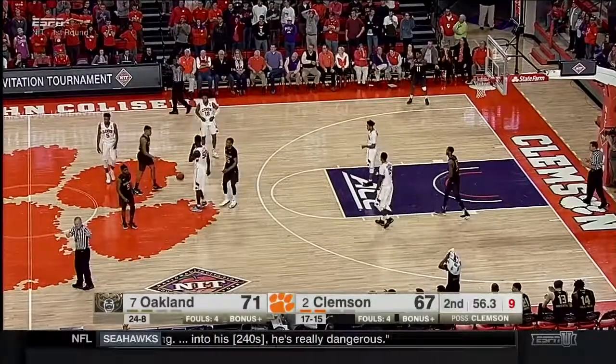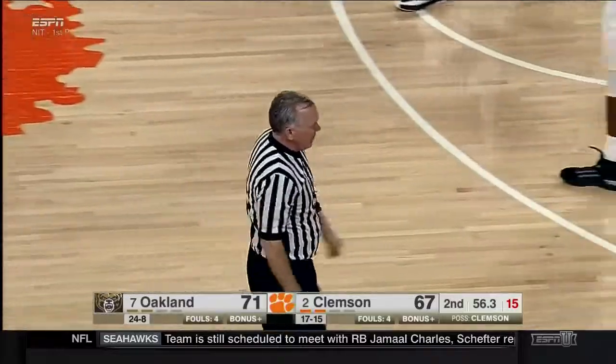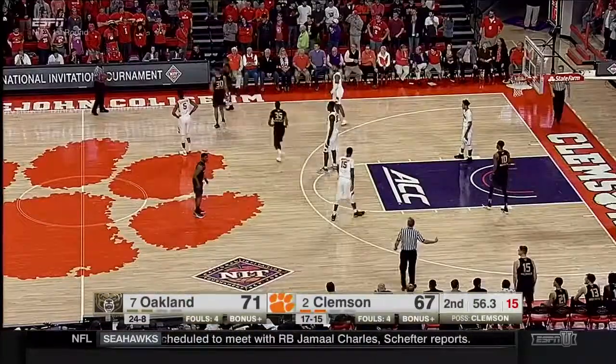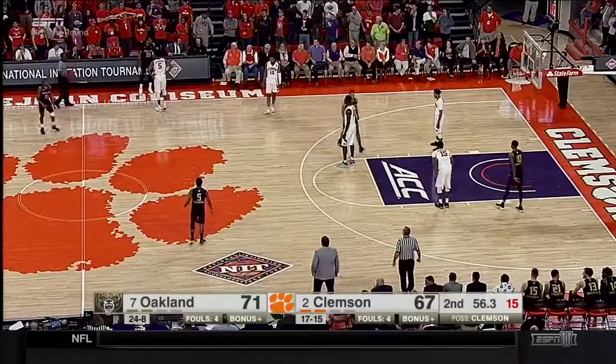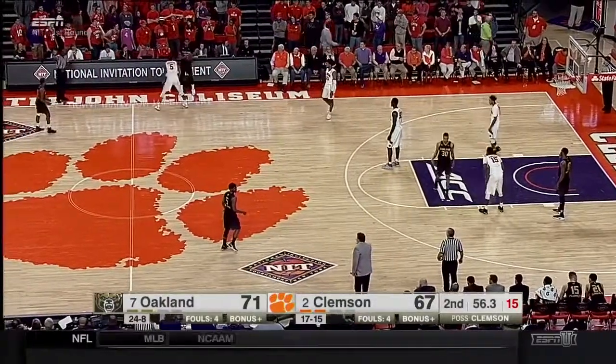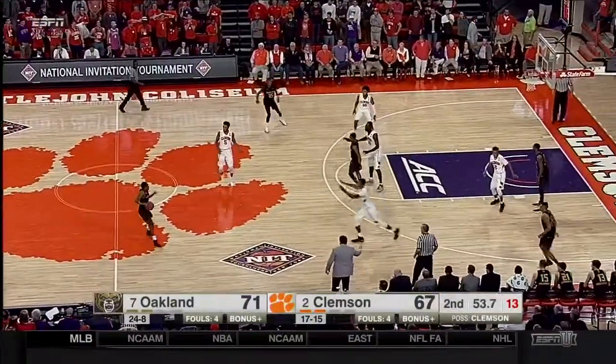Blossom Gaim with a kick ball. And they get a new 20, they should, with the experimental NIT rules. Shot clock will reset to 15. It was under 10. Let's see how Neely will play it.